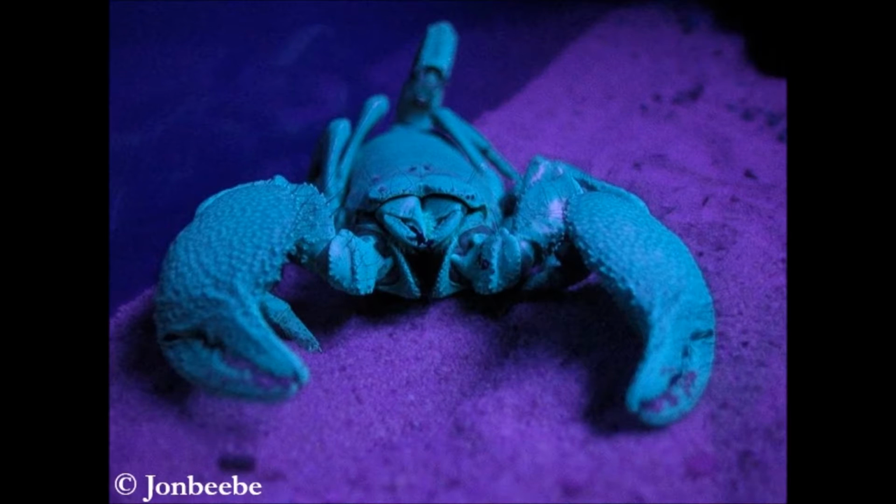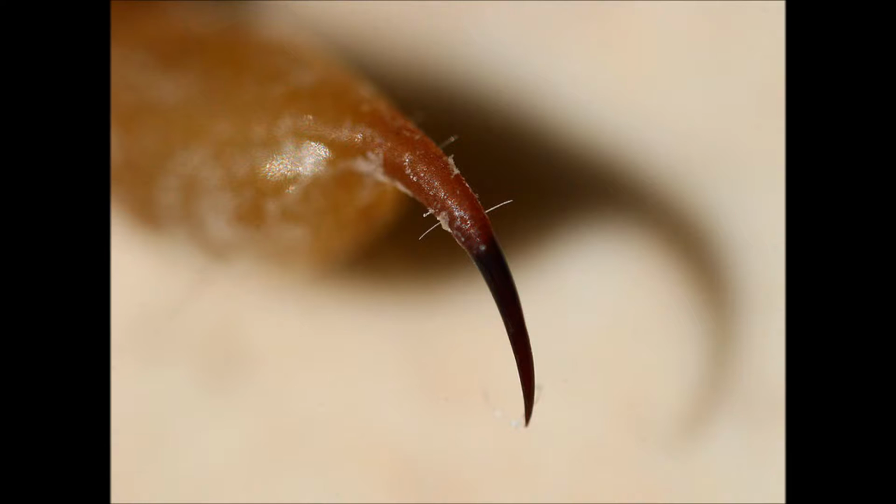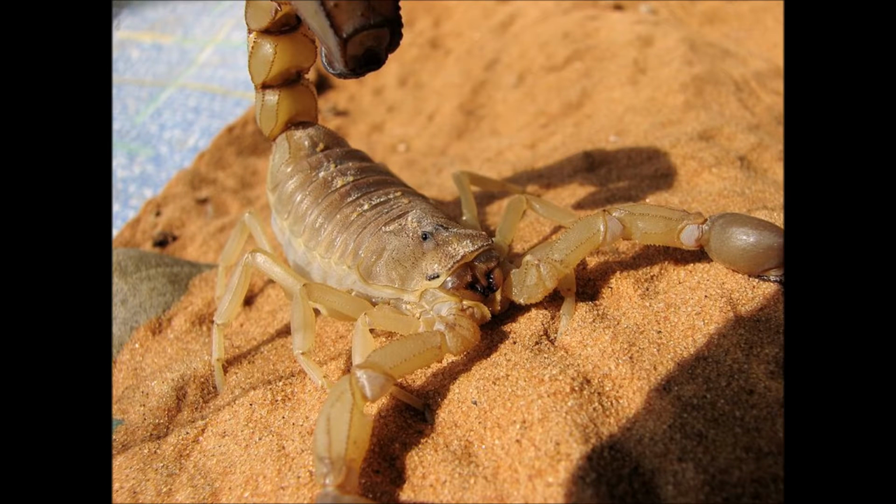Other researchers have put forward the notion that the light may act as a warning signal to potential predators about their famous sting in the tail, so a sort of aposematic signal. And a third idea was tested by a group of scientists from the University of Oklahoma a few years ago, and that is that fluorescence basically turns the scorpion's whole body into one big UV detector.